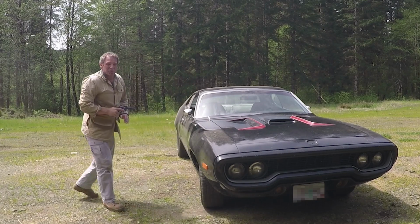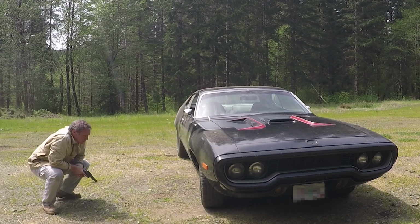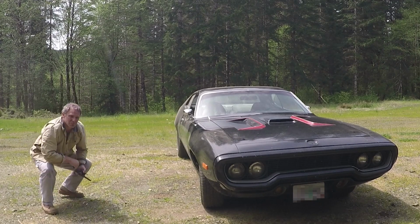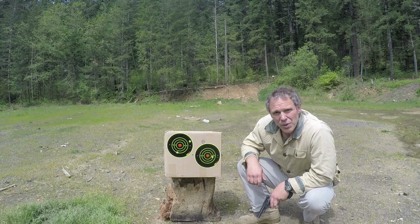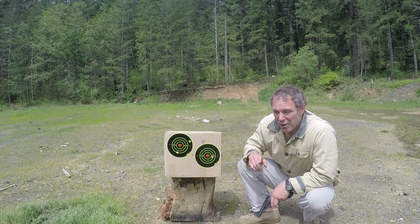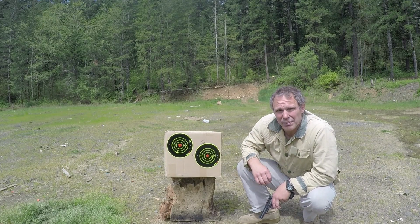And now let's try our crouch technique. Let's take a look at the target. Now, while using the hood as a rest, I shot the target on the right, and this is actually 2 hits, so accuracy is not bad. From the crouch position, this is 3 hits. Accuracy suffered quite a bit.